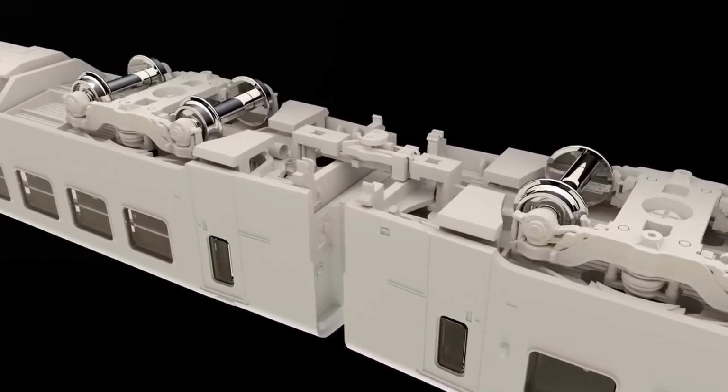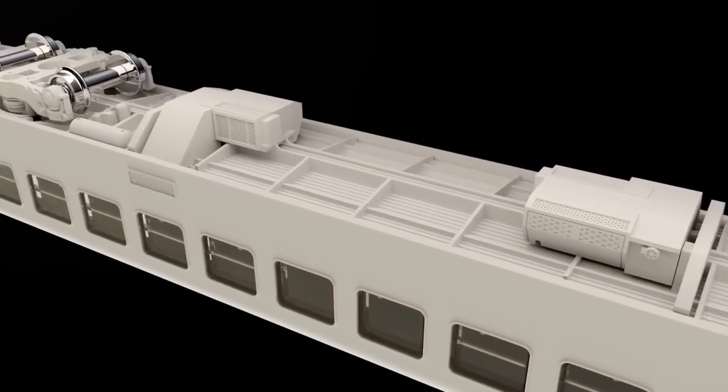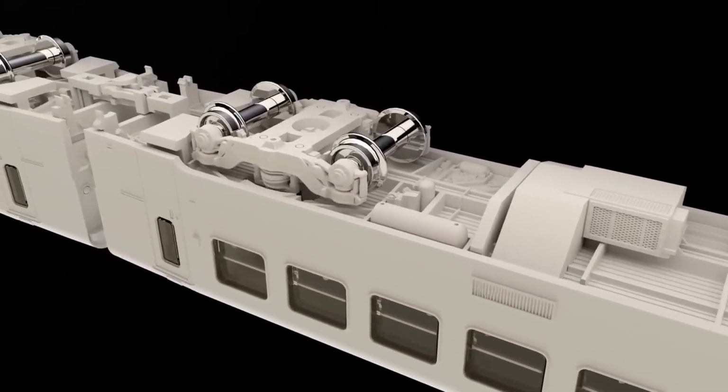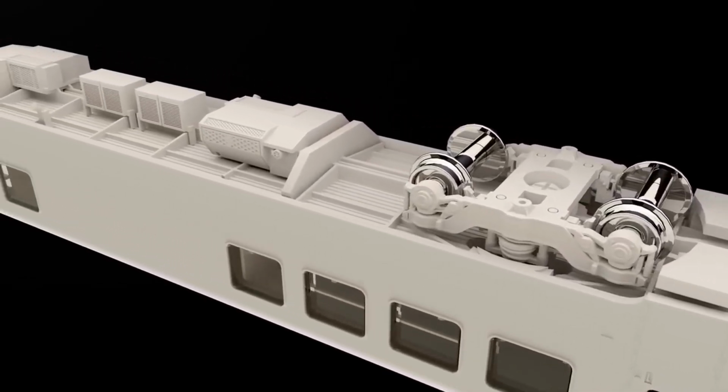Now here's the big one. These sets will feature all-wheel electrical pickup. Yes, you heard me correctly. All cars will share a pickup system, and every single wheel on your consist will pick up power.